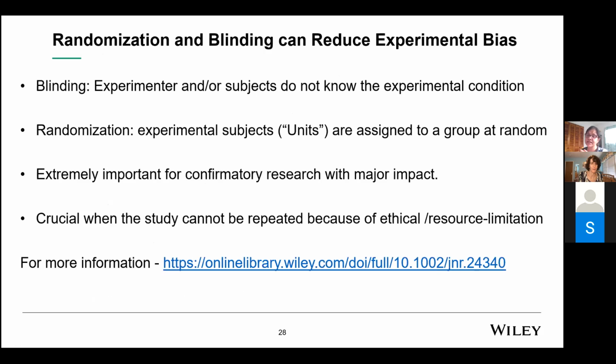How did you randomize your subjects into different groups? Was any kind of blinding method used? So blinding, in pure simple words, as the name suggests, means the person who's performing the experiment is not aware of the experimental condition. And on the other side is randomization, that is, how different subjects, different units were assigned to different groups. And these two protocols, blinding protocols and randomization protocols, are more important in confirmatory research.